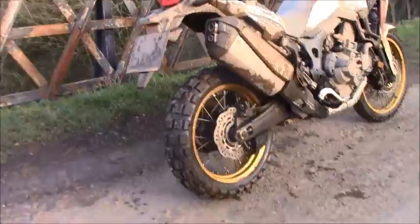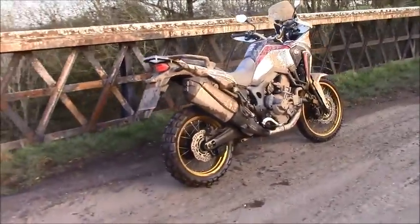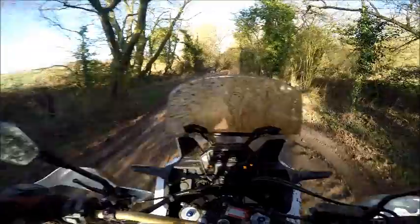It's also good on the road. There is enough power, plenty of power. The DCT I wasn't keen on. It's just not something I like. I like a clutch, especially off-road.